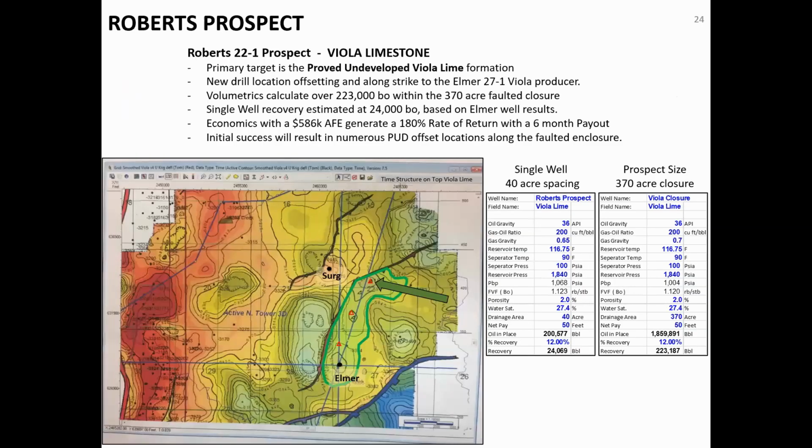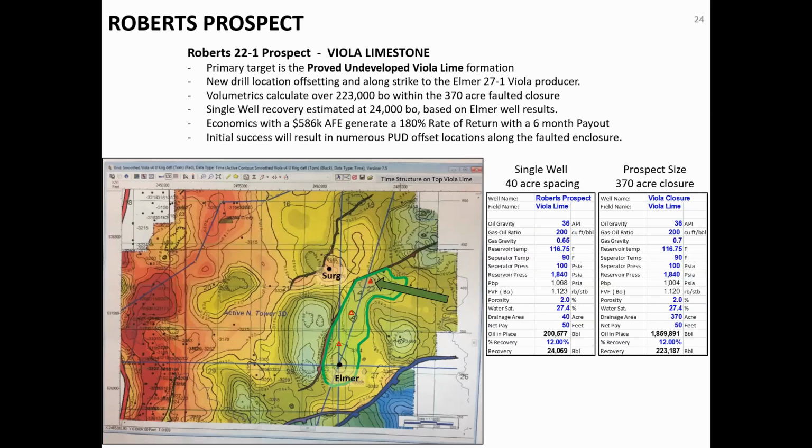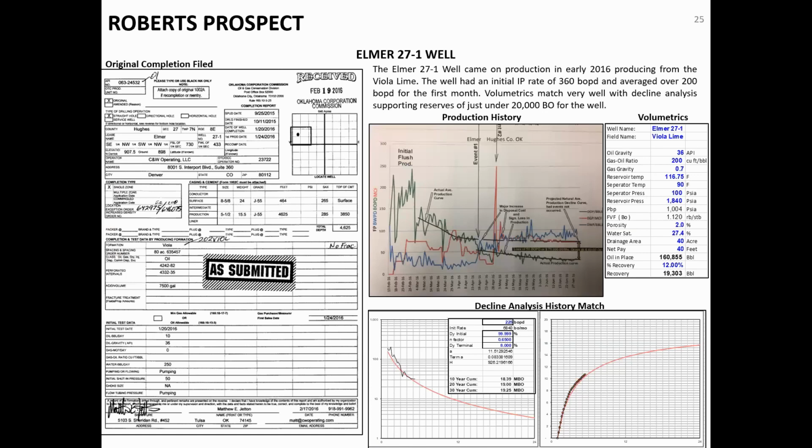Okay, thank you. So putting the numbers to the Roberts prospect, you can kind of see that green outline there is all the enclosure for the Viola, the Elmer well sitting down to the south. We've assigned a 40-acre drainage area to the prospect location, and with the 2% porosity, 50 feet of pay, 12% recovery factor is how we get to the 24,000 barrels for the well. The entire prospect size, measuring about 370 acres in that closure, is how we get to the 223,000 barrels reserves. The economic for the AFE is $586,000 for this well, and basically the profiling for the Roberts location is a lookalike to the Elmer well.